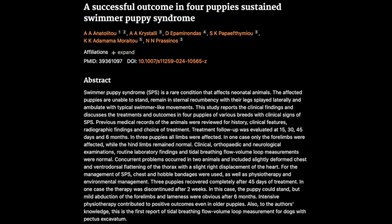Precisely. And it's not just about bandages. Physiotherapy plays a crucial role, too. Tell me more about the physiotherapy. What did those sessions look like? Well, picture this. The vets use a technique called towel walking. They would gently place the puppy on a towel and then encourage it to walk while being supported.